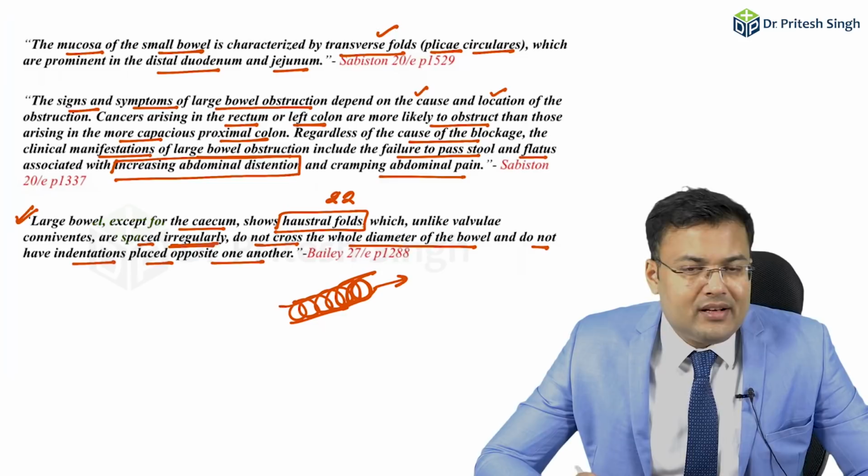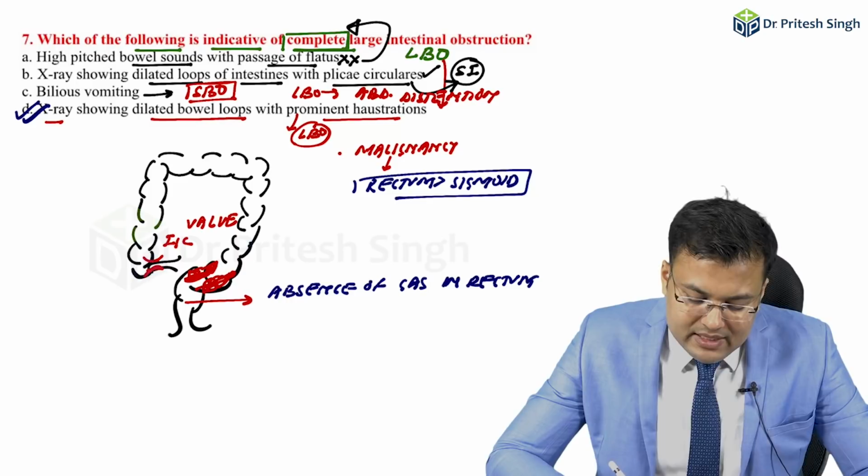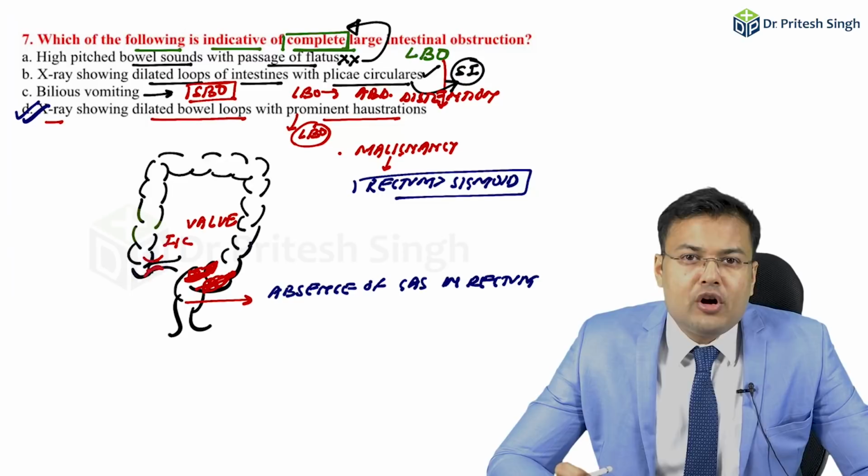Clear? So for this question, it's clear that correct answer is D. X-ray showing dilated bowel loops with prominent haustrations.